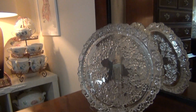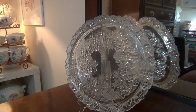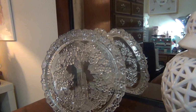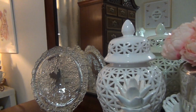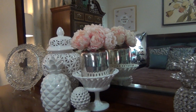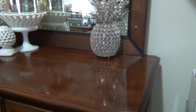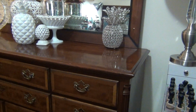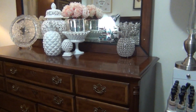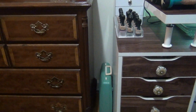This is the other piece that matches the armoire, and on that I have this 2-piece tray set I also got at the thrift shop, and they're so pretty. I've never seen anything like it before, and all these things I've had for years. This pineapple came from TJ Maxx, and as you can see, that pretty piece of furniture is solid and beautiful and luscious and everything. In the corner there I have this typewriter that I bought from eBay.